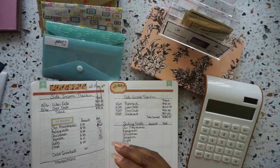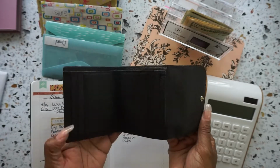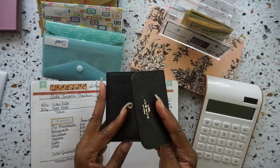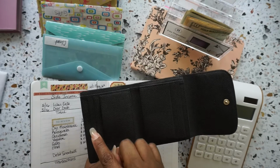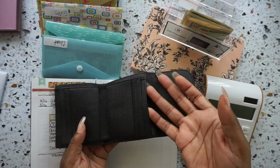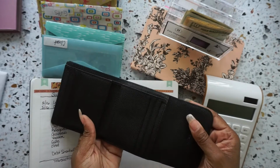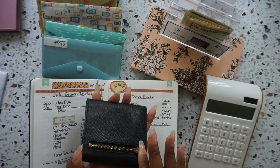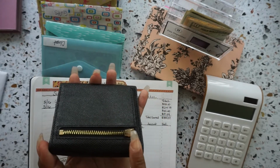2 that I just recently added was this wallet right here. This is a Coach trifold wallet. If you like small wallets, this is ideal for like a crossbody or so forth. It has multiple card slots. It has an opening here on this side as well as this side, and then it has a full bill compartment. And I use this for my cash clips. Had no issues with it. Also has a coin section right here. Only thing is the pull tab is missing.